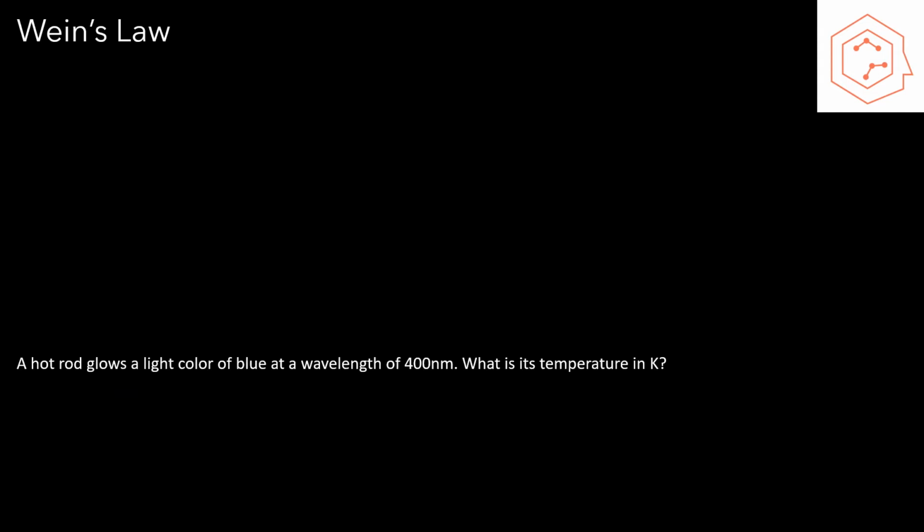So before scientists discovered that energy was actually a discrete quantity rather than being continuous, they did have an equation that would describe the maximum wavelength that was emitted by a black body at a given temperature. This is called Wien's law, and it states that the maximum wavelength is equal to 2.90 times 10 to the negative 3, which is simply a constant, in meters Kelvin, divided by the temperature of the object in Kelvin.